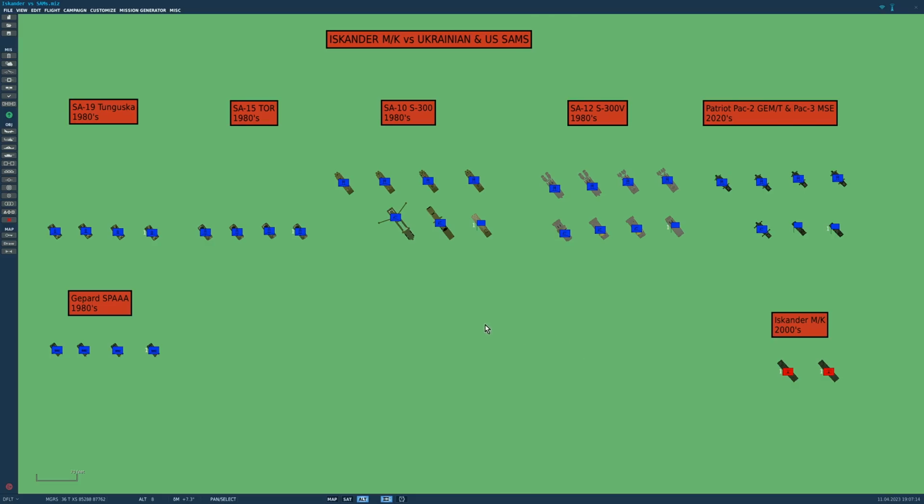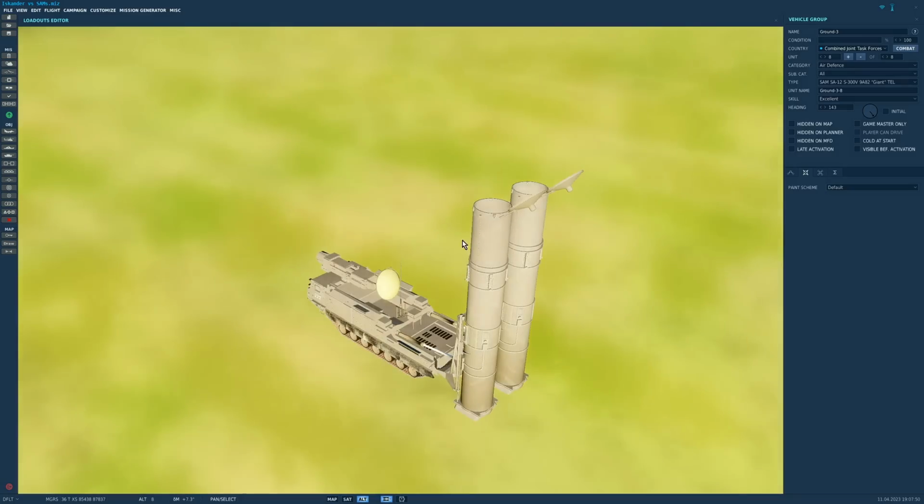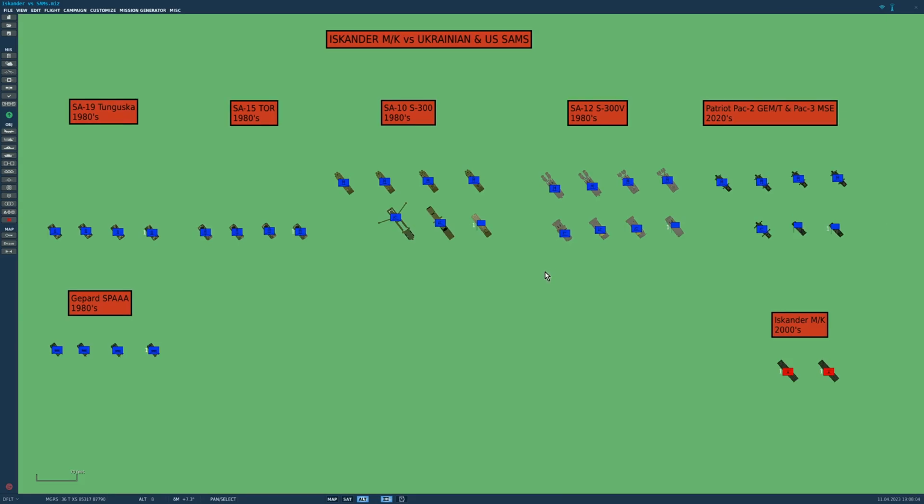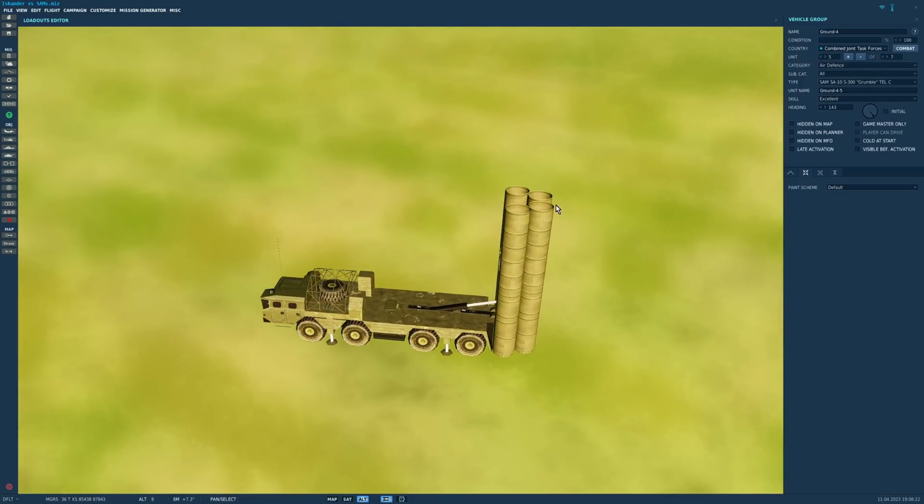So let's have a look at the systems that are defending it. I think we're going to start here. SA-12, the most modern indigenous Ukrainian SAM we understand is the SA-12 S-300V. Pretty much all of the indigenous SAMs are relics of the Cold War, pre the dissolving of the Soviet Union, so 1980s tech. S-300V is a 1980s system developed to shoot down missiles, possibly even ballistic missiles. I don't really know exactly what it can take on. Also, 1980s S-300 non-V, we can see here.